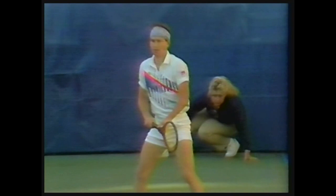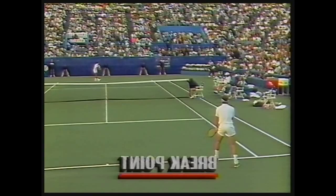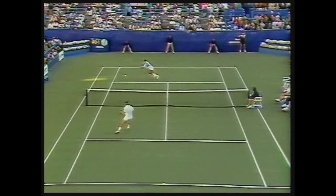Good hands by McEnroe. Short backswing on the return. Set up nicely. And then this one really good. Not too big a swing. Just beat him into the open gap. He, of course, instrumental in Tracy Austin's great game.